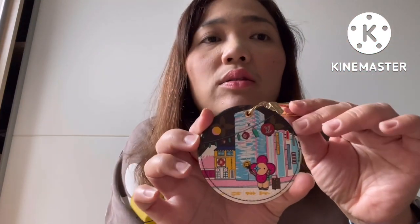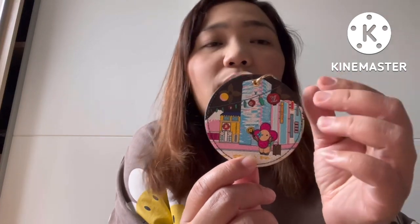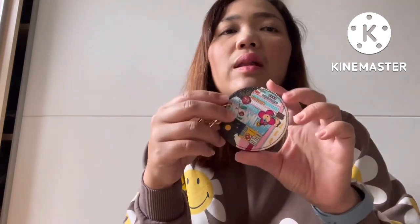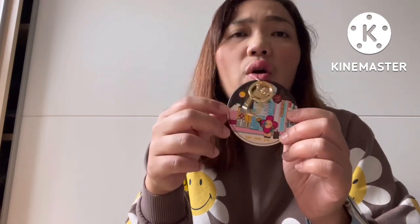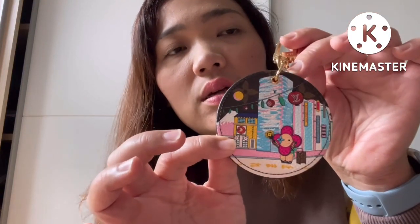And I also got this one. I really like everything about Japan, so I got the Tokyo Ginza. At first, I wanted to get the round coin purse because it's a piece that is maybe a collecting item. But then I don't really use the round coin purse that much from the multi pochette. That's why I decided to get only this keyring. I think it's very cute.